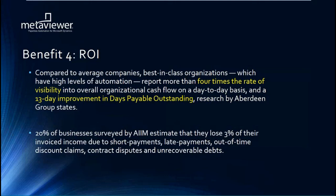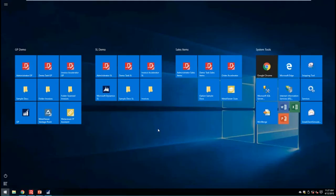I have a client that, after they were using MetaViewer for a while, I touched in with them to see how things were going and how the users were liking the system, and their approvers were loving the system, mainly because of that easy access. They went from 10 days to approve an invoice to 2, mainly because they had access to everything that they needed. And as an example of that, let's bring up a purchase invoice.